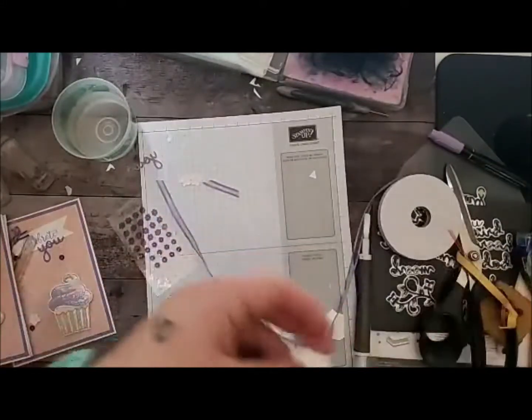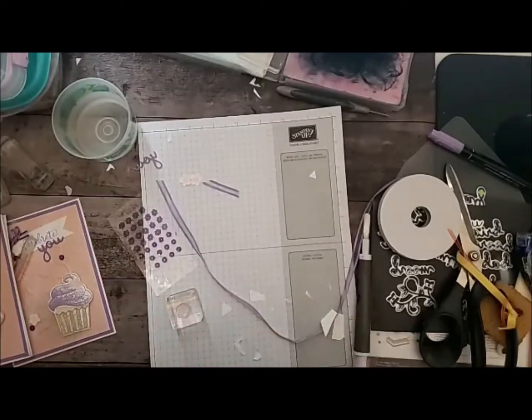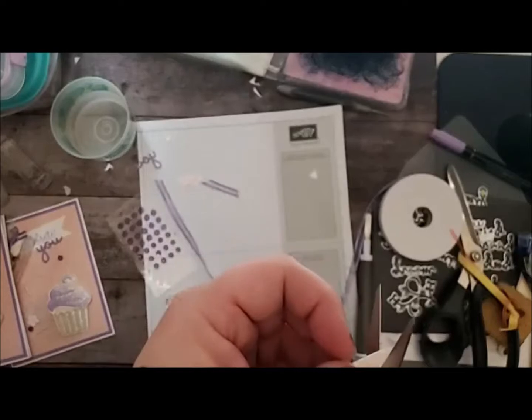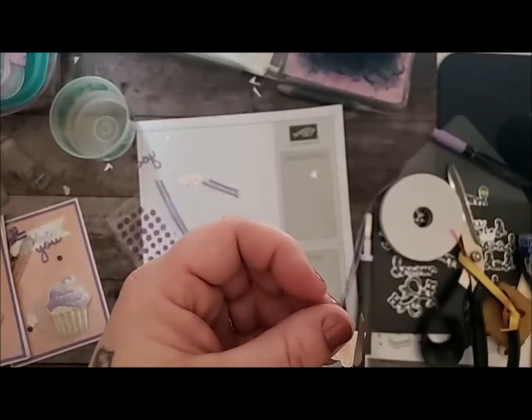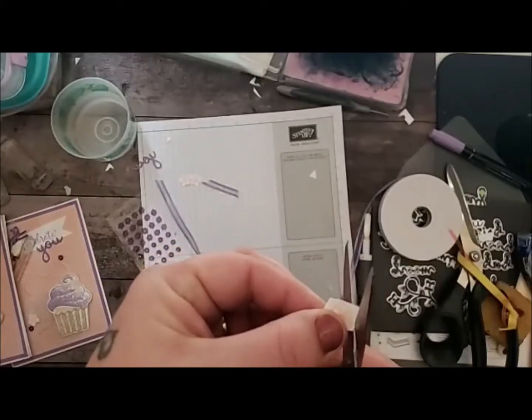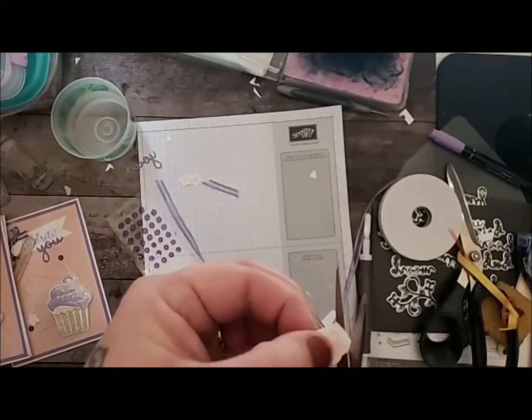You should do things in threes. They say you should always do it in threes. I agree. Usually it does look more pleasing to the eye to add it in threes.